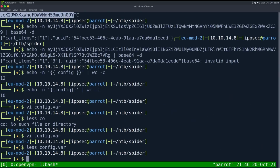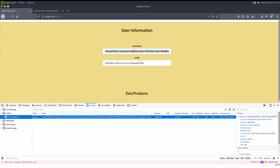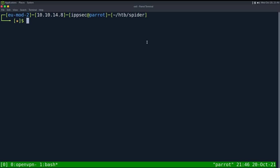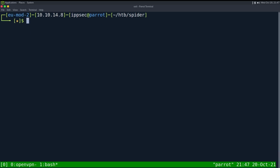So my thought right now is it's going to be some type of SQL injection still. I still want to go from this user ID to username. And I'm guessing if I create a cookie and put a SQL injection payload in the UUID, then I'll be able to inject into username. At least that's my thought going forward right now. But first, I'm going to do cookie secret and just paste this here so I have it for when I need it.